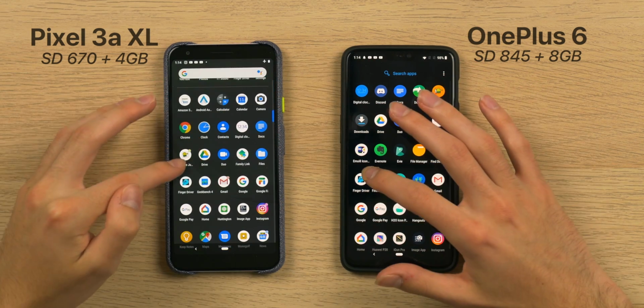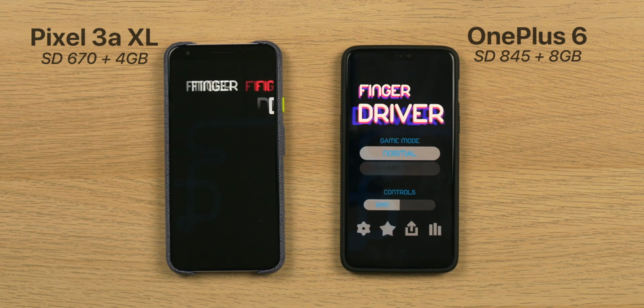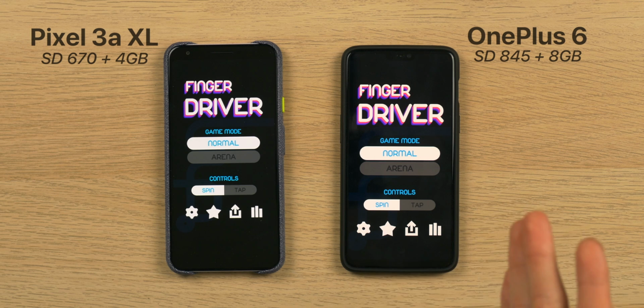Let's open up a game here. I'm going to open up Finger Driver. And it opens just a tiny bit quicker with the OnePlus 6. Again, this is what we're tending to see. It's just a tad bit quicker here and a tad bit slower here.